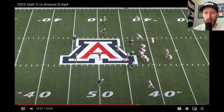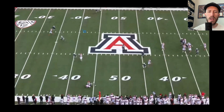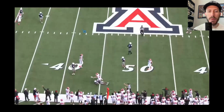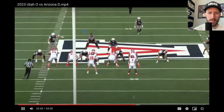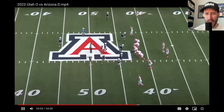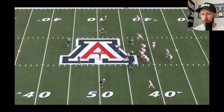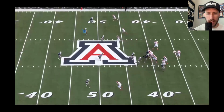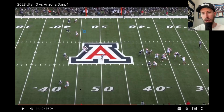You'll see Vele at the bottom of the screen here. Doesn't get a super clean break away from this cornerback. We can go back and watch that again. However, look at his catch radius. Doesn't kind of slow coming out of this break a little bit. The cornerback's able to get back in there.